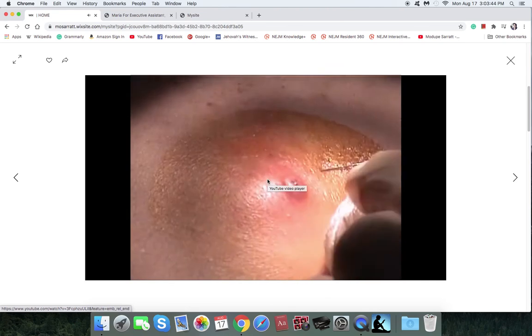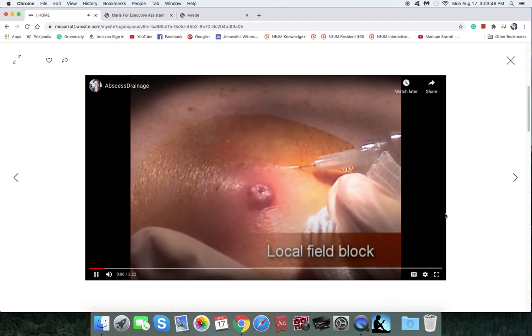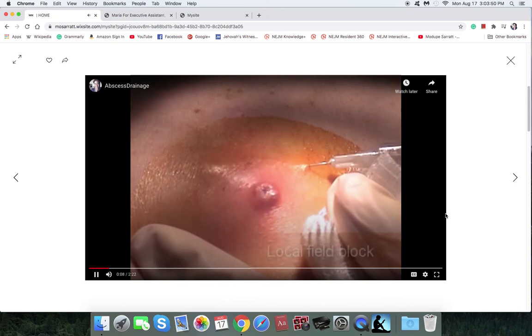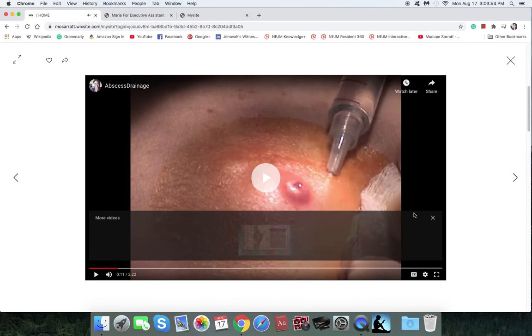Eye splash protection should be worn for abscess drainage procedures. To perform a field block, insert the needle at opposite ends of the area to be anesthetized.